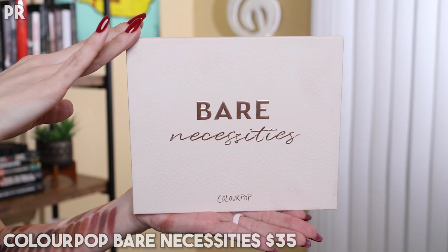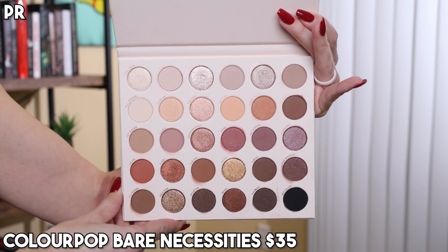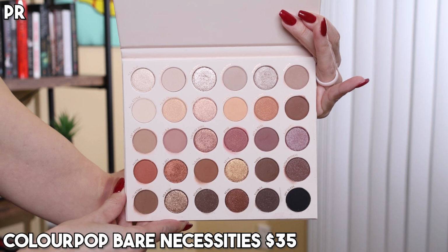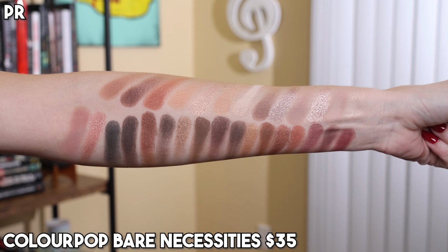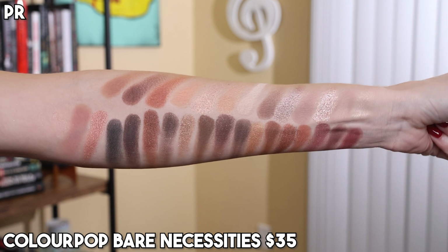I did get this in PR from ColourPop. They reached out to me last year, around May, June, and they asked me to pick out some things from their website. I picked this out, and I have just been getting to using it since the end of last year, beginning of this year, and I've honestly reached for it so much in my everyday life. I'm not someone who wears a no makeup look, but I do love a neutral look. And I can get so many beautiful neutral looks out of this.